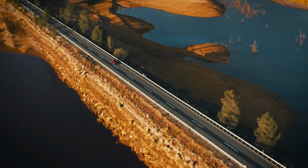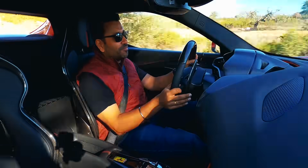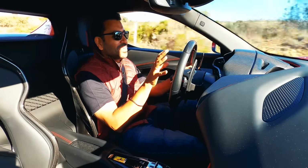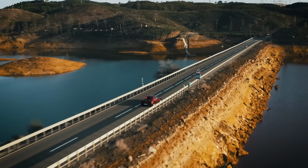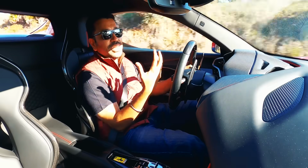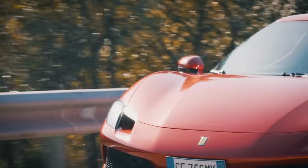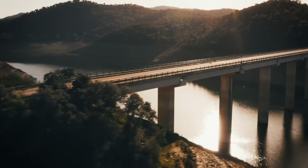And this whole hybrid system on the 296 GTB, it has been engineered for performance, not efficiency. None of those other parameters have been focused as much as performance. And I have to point out that in other hybrid cars, the motor kicks in so seamlessly, you don't even notice it. Not so in the Ferrari. This is no Toyota Camry where the engine cutting in and out is unnoticeable. Here, when the engine kicks in, you can hear it, you can feel it, and oh boy.